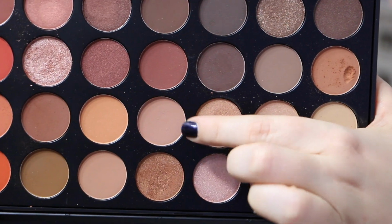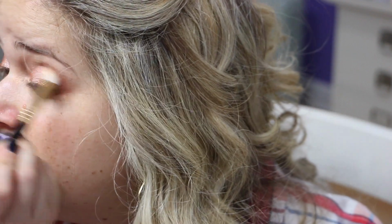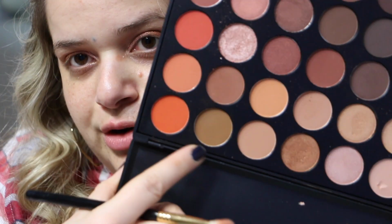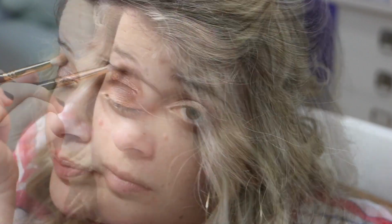For the first color on my crease, I'm going to use the one that's right below that gold color, this one right here, with a Sigma E25 brush. Next, I'm going to go in with this color right up here, right next to that very vibrant orange color. And I'm also going to put that on the crease.